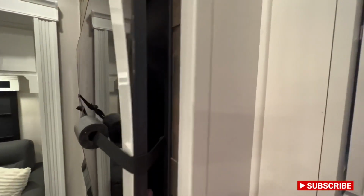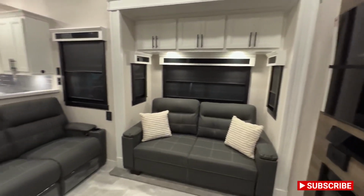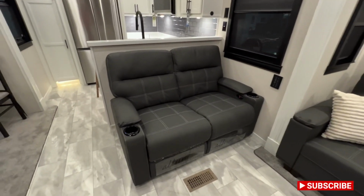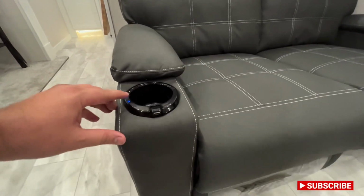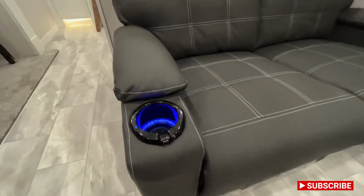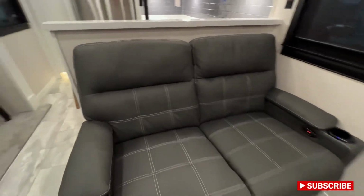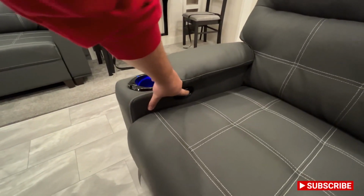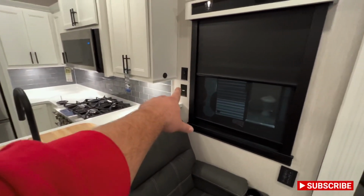And behind here, this is in travel mode, but you can see you have a bracket that allows you to pull it out and swivel it around if you need a better view. Allure furniture for the recliners. So, basically you get a little charger port right there. You also have a button for some accent lighting for the cup holders. They're very comfortable. They're also electric. So right here, you got your extend and retract, which is always nice to have. Couple outlets right there.